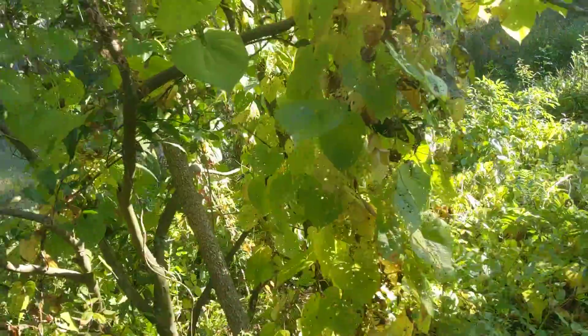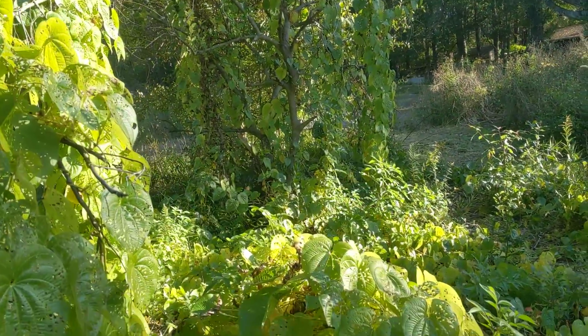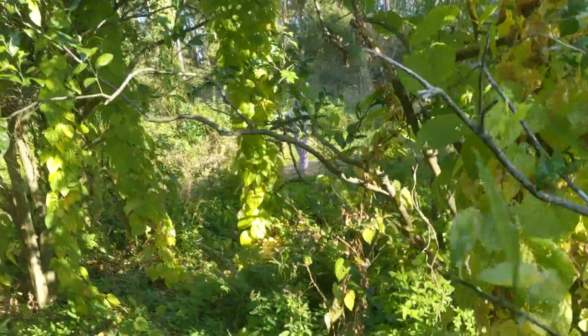When I looked before, one of these trees had been ripped in half. Probably that one over there. Yeah, missing parts and stuff. And anyways, a lot of these trees seem to be seriously damaged.